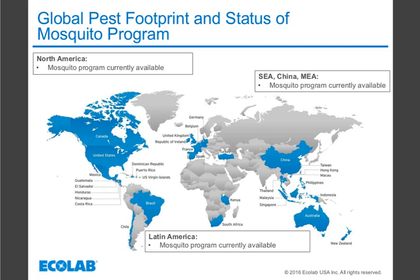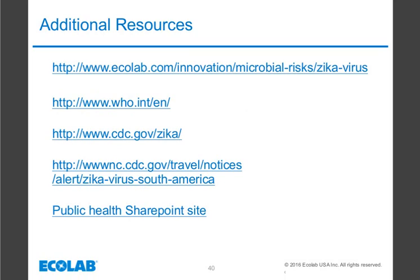We also have mosquito programs currently available in Southeast Asia, China, Middle East, and Africa. And then Latin America, we have a mosquito program currently available. As many of you know, we've got the Olympics coming up in Brazil, so there's a lot of protection that needs to go on in that area, as well as Central America. So that's basically what we have. I can answer specific questions if you have any.